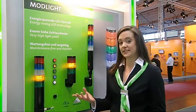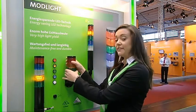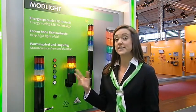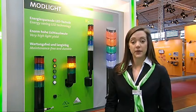The signal system provides maximum flexibility and the brightest lights. The components in the signal tower can be easily connected with bayonet fixing. Its housing is also IP65 approved. This innovative LED technology is indifferent to vibrations and is maintenance-free for up to 100,000 hours. UL approval makes ModLite perfect for any market worldwide.